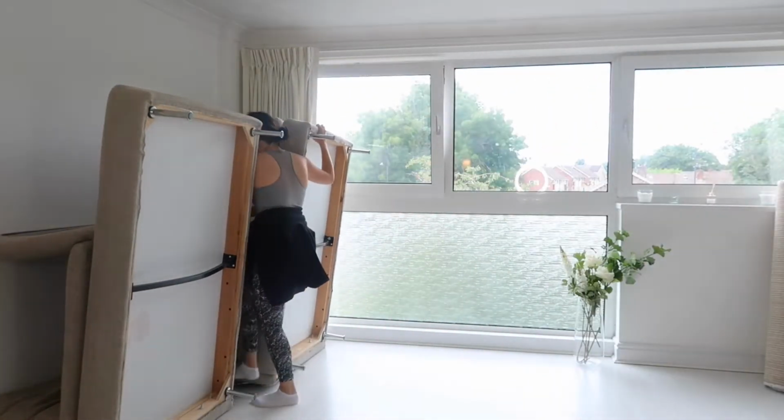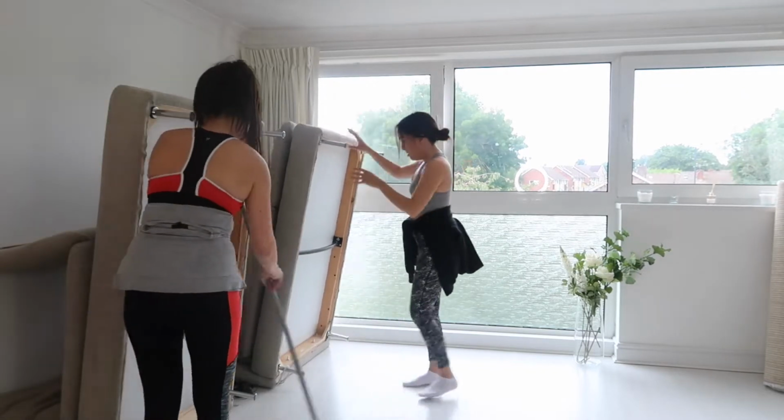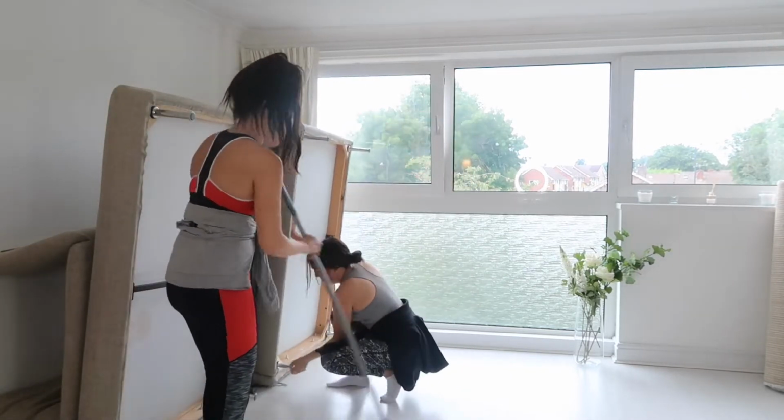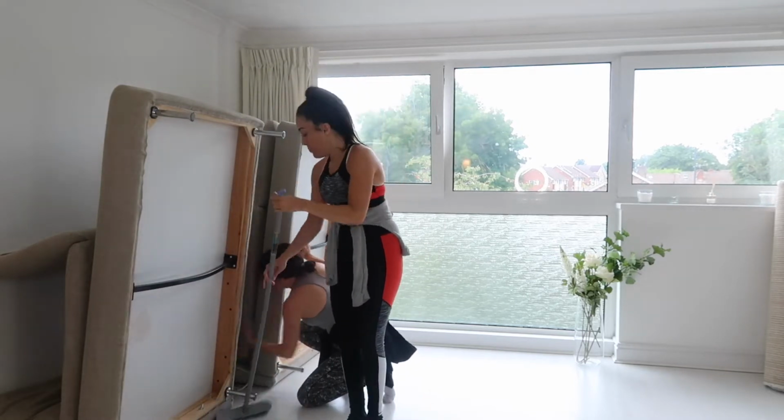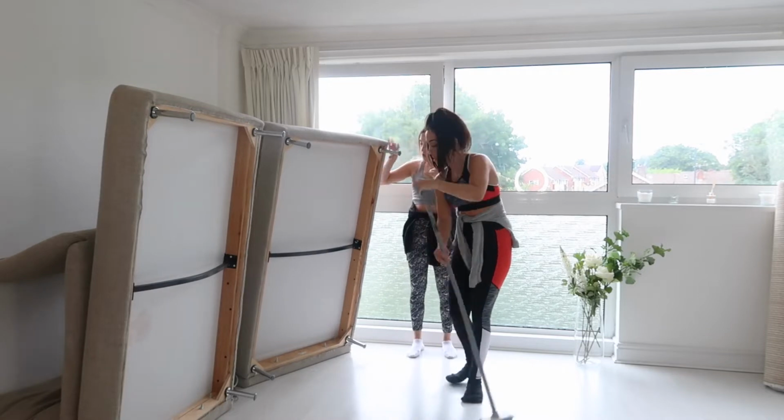So what we're doing here is we're lifting the sofas up because we like to sweep underneath our sofas to get to every single part of it. If you don't know, our sofas are actually from IKEA. And I will say they are a lot lighter than they look. Amanda's just struggling because obviously I'm the stronger triplet. It was hard to balance.